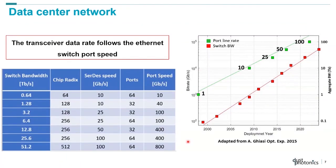Looking at the correspondence between the growth of Ethernet switches and transceivers, we see a very good correspondence in the bandwidth of those switches. Today, we are deploying switches with a bandwidth of 12.8 terabit. 25 terabit switches are already being tested in the labs and will probably be deployed in the coming year. The transceiver speed follows more or less the same trend as the Ethernet switches. On the table on the left, you can see that the correspondence is based on the SerDes speed. Whatever SerDes speed is found on the switch I/O ports is also found on the transceiver itself. This is the reason why the transceiver industry has been growing at a very fast rate.